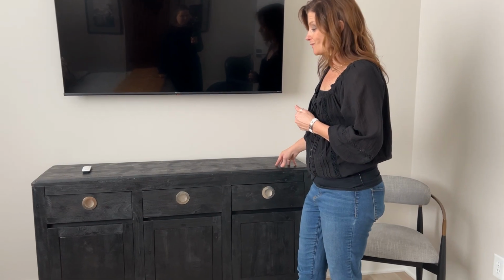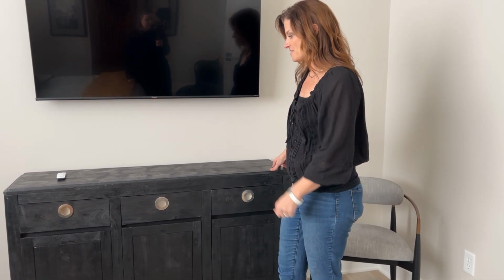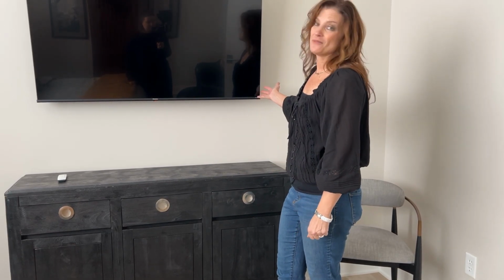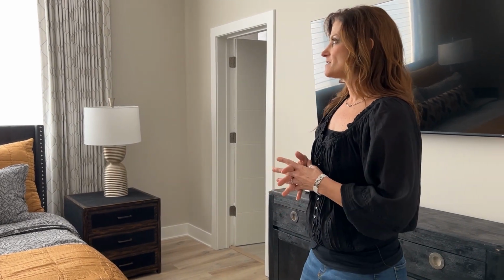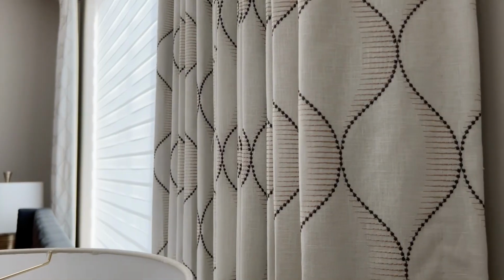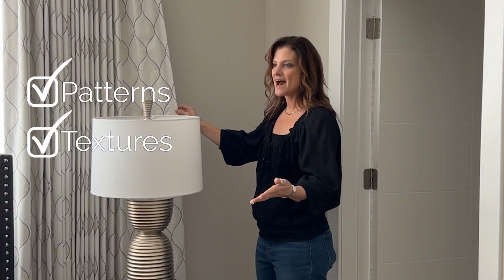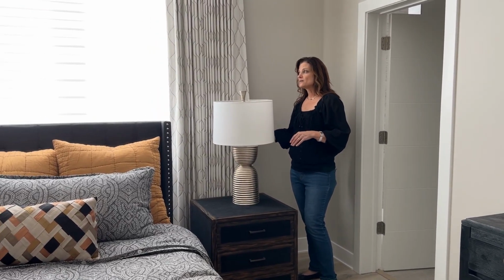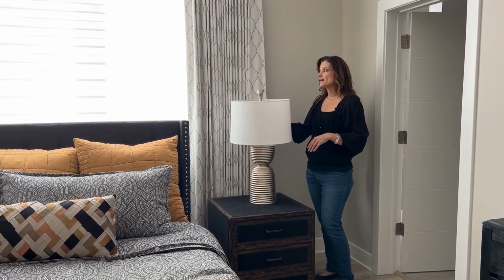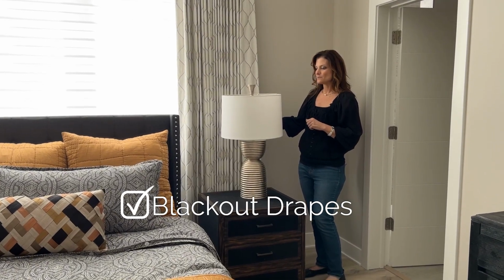Even though it's new, it just has a vintage feel to it, and I just feel like it really tied everything together and also helped ground the TV. One of the other layers that we added to this space was, again, the window treatments. We found a fabric that was really fun mixing in with the patterns and the textures that we had in this room already. Again, these draperies are lined with blackout lining so that you can just pull them shut and it'll be nice and dark in here to sleep.